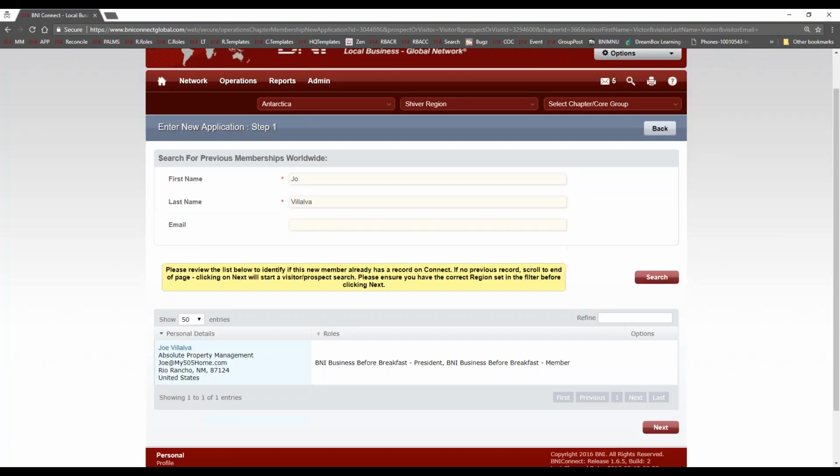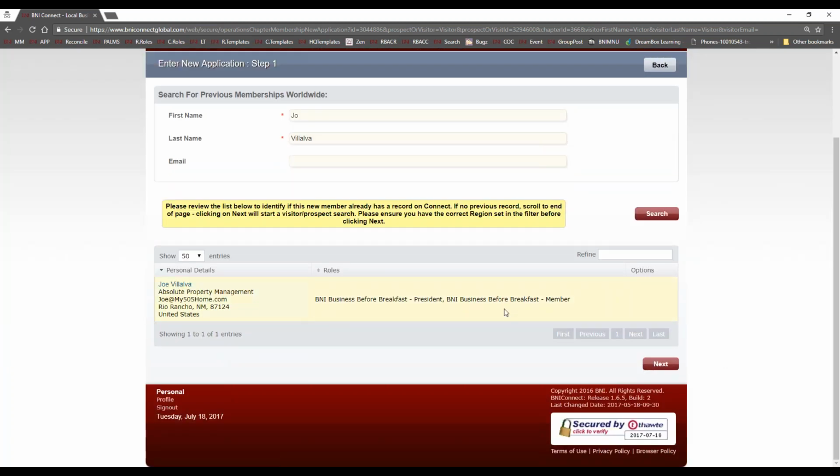And now you can see that I found Joe, and Joe is the president here. You'll notice there's no little red head here for me to go and click on to convert, and that is because you can only be a member in one chapter at a time. But if Joe was to leave his chapter, we'd see that there's no roles left, and the red head would appear for me to put him into the chapter. So, Joe, does that answer your question?